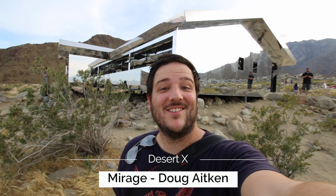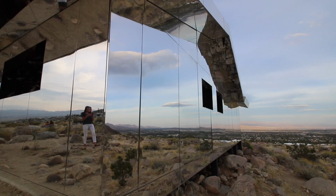This is our last stop of the day. It's the most popular spot in all of Desert X. It's called Mirage, and it's obviously a mirrored house.